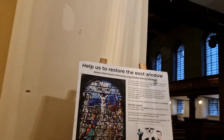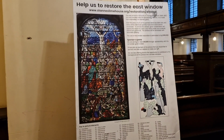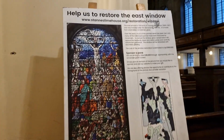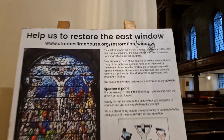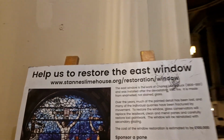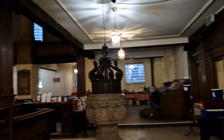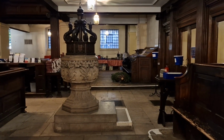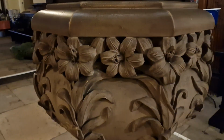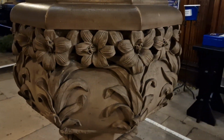There we are. Right. Help us to restore the east window. They need help with that, so anyone, if you can donate or give anything, please do. Here are the details. Go online, even if it's only a few quid. It helps, doesn't it? It saves our East End churches from destruction, kind of thing. Lovely detail on that font.